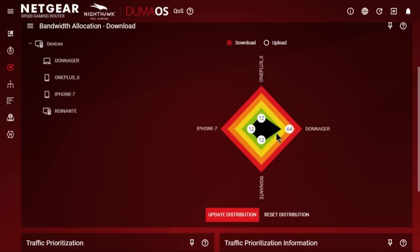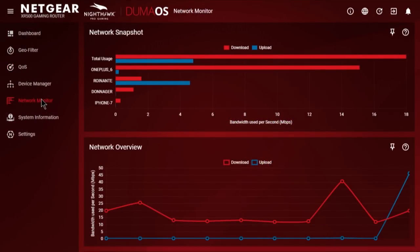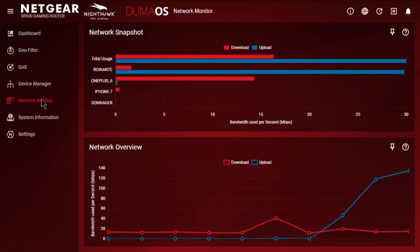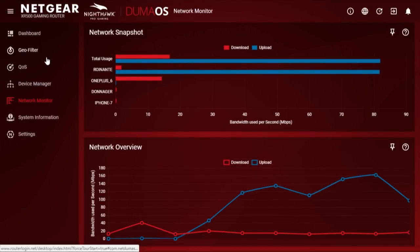At the test location, the basic Comcast router was getting 14 megabits per second downstream. When I replaced it with the XR500, the downstream jumped to 22 megabits per second with no other changes to the network. Of course, the XR500 is a gaming router, and it's in gaming that it shines.